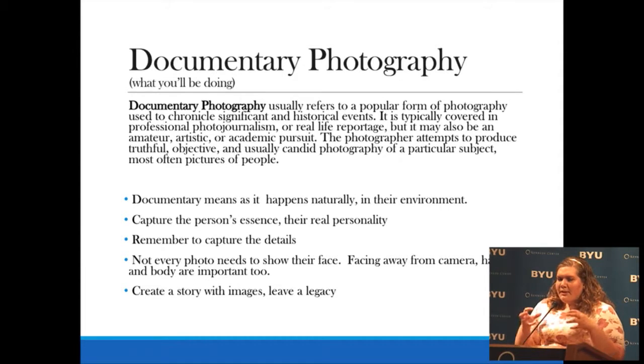It's documenting the culture. It's documenting the cool things about it. It's getting involved with the people, which I know that a lot of you will be. Even if the people are people in your group, you're going to be getting involved in people's lives. You want truthful, objective, and usually candid photography. Mostly they're people, but they can also be architecture. They can also be gardens.